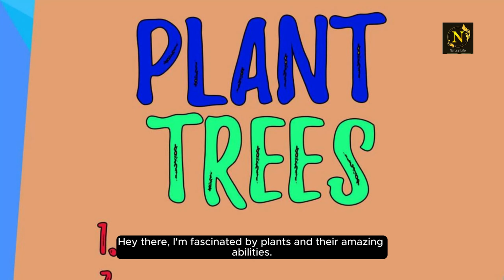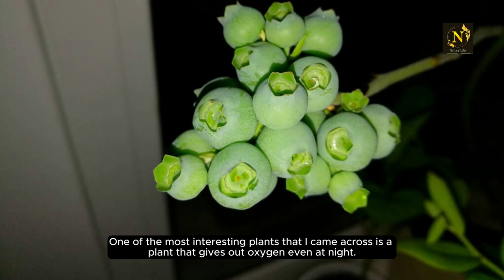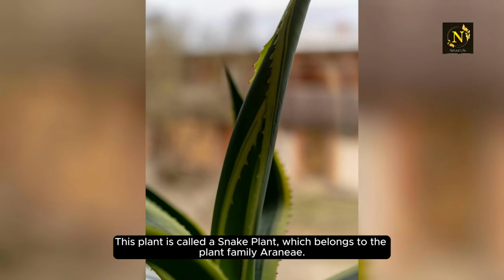Hey there, I'm fascinated by plants and their amazing abilities. One of the most interesting plants that I came across is a plant that gives out oxygen even at night. This plant is called a snake plant, which belongs to the plant family Araneae.